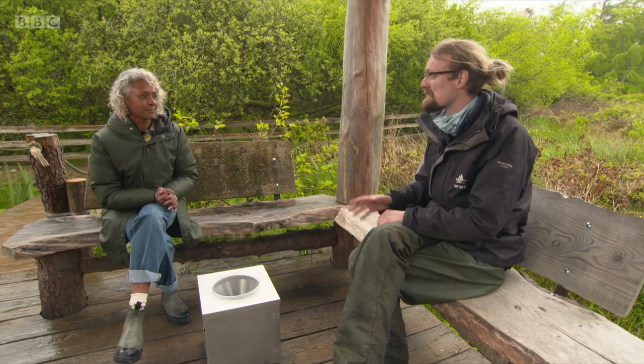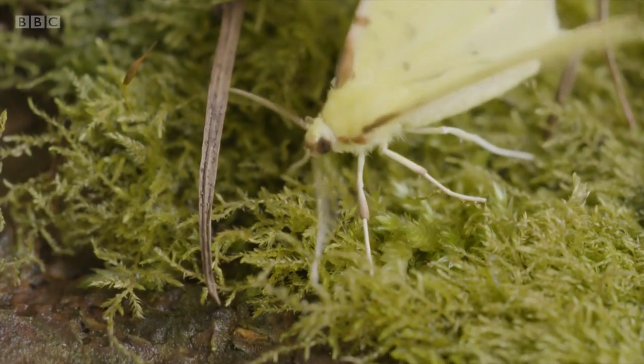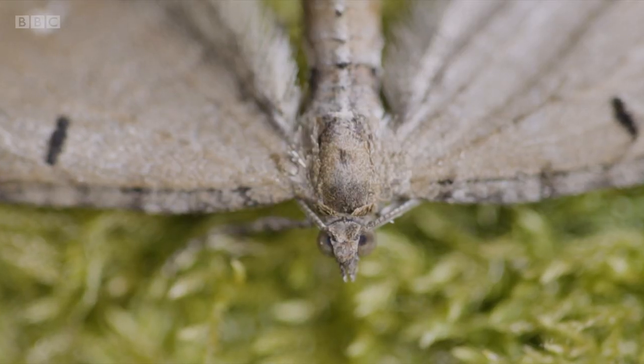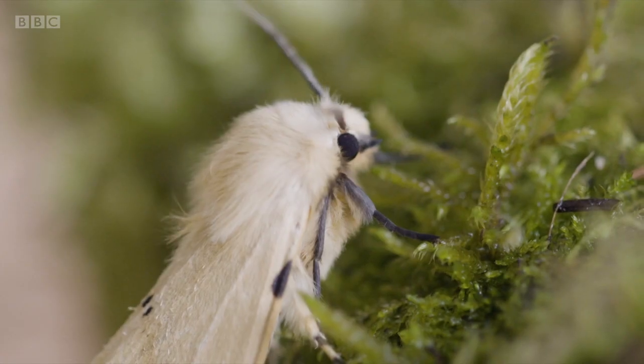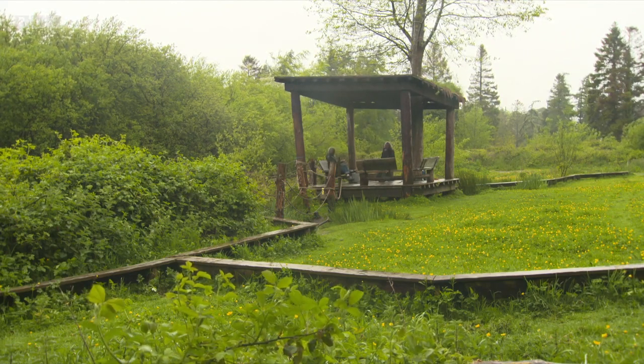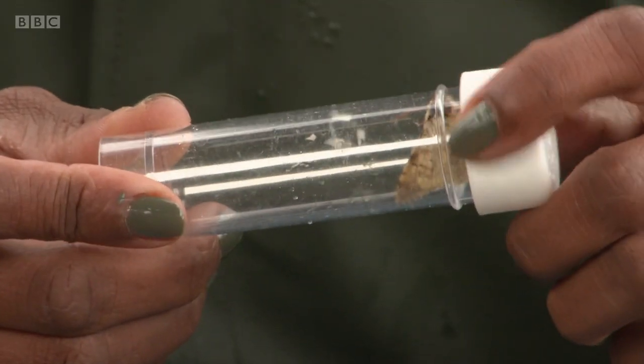I think moths are just a really fantastic group of animals, and it's their diversity that fascinates me the most. In the UK, there's around 70 species of butterfly, but there's actually 2,500 different species of moths. And they come in all different shapes and sizes and colours, and they play a really important role in our natural ecosystems. They're a really good food source for a lot of our breeding birds, but they're also really vital pollinators too. So what species is this?